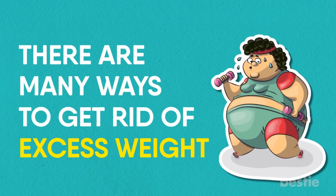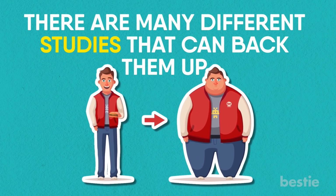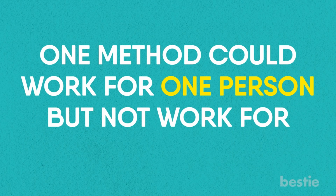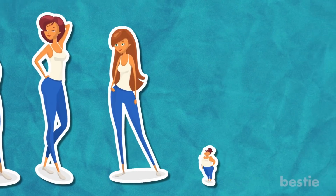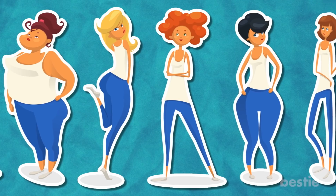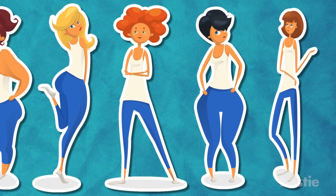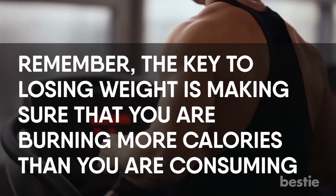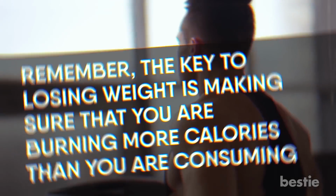There are many ways to get rid of excess weight, and there are many different studies that can back them up. But there is one issue that can arise. One method could work for one person, but not work for another. The reason is that everyone has different body types. So if we can understand how our body gains weight, we can effectively lose it. Remember, the key to losing weight is making sure that you are burning more calories than you are consuming.